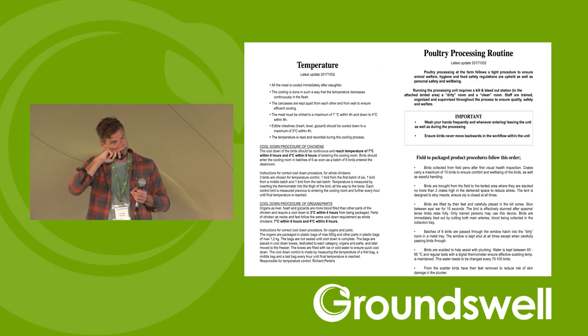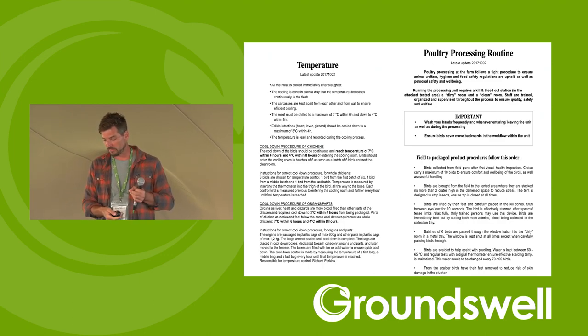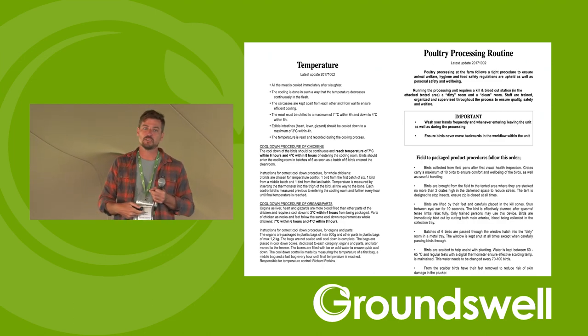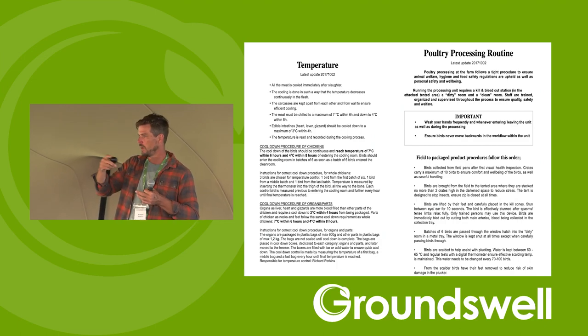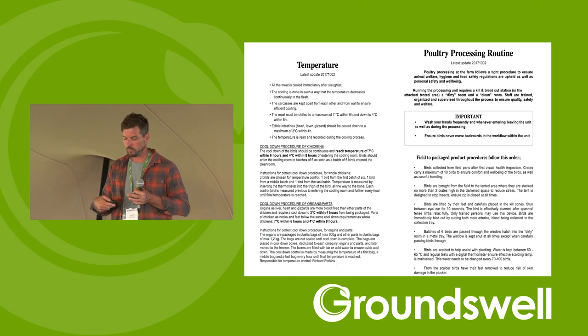But then you need to produce all these kind of plans of how the procedures work, like, how do we actually run the slaughter process? How do we ensure hygiene? How are we cleaning down?